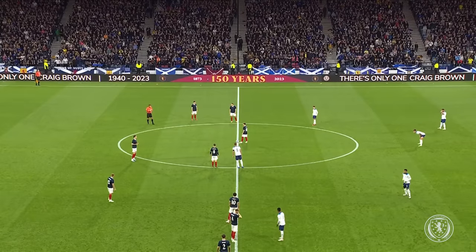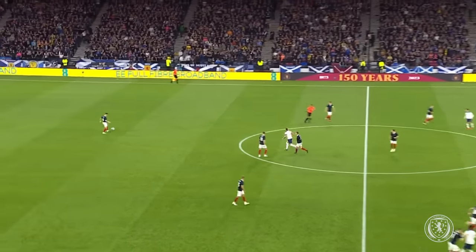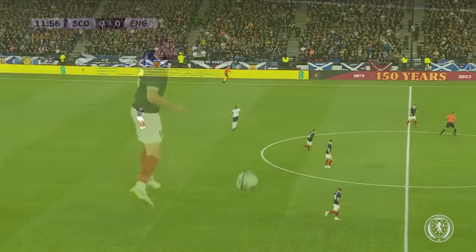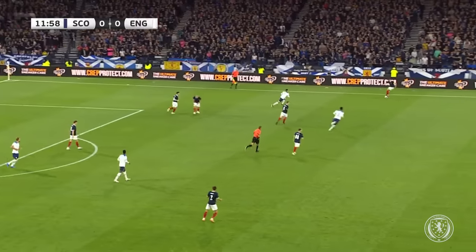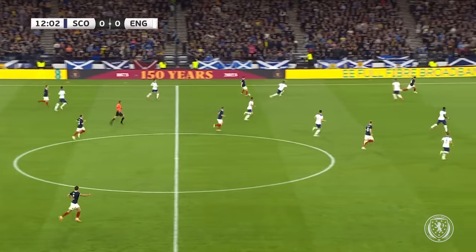Game, but not in nature. More emotion, real rivalry. It's an excellent recovery from the Watford defender. I think it's great from Kane, I've got to say. I think it gives him a little bit of a nudge.